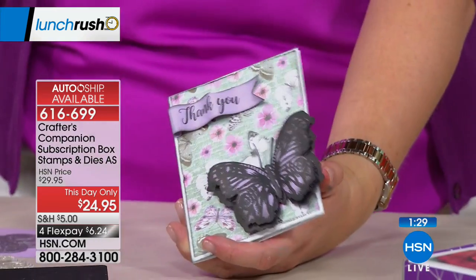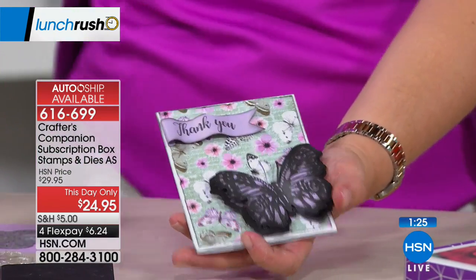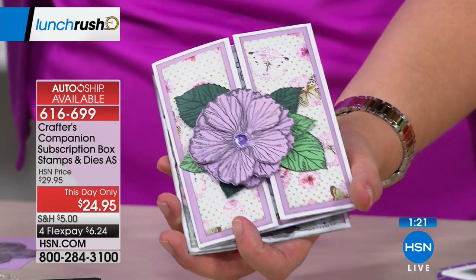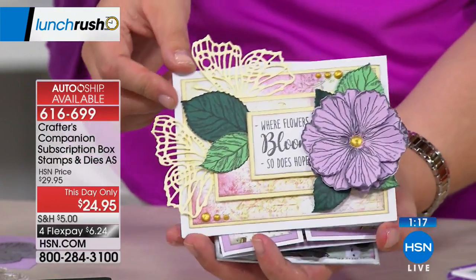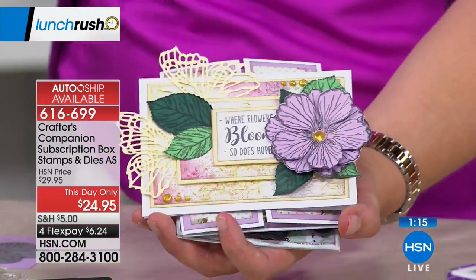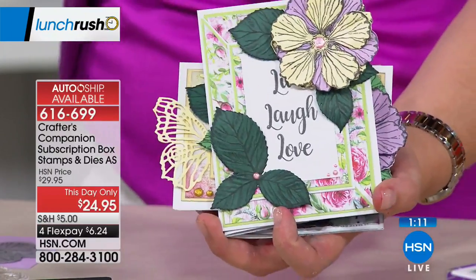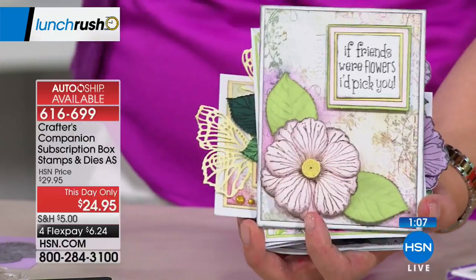Now, this is all supported by a huge community online. There are over 10,000 people already in the subscription who are sharing their makes every single month when the box comes out. We have a dedicated website, which is crafterscompanionbox.com, and on the website there are video tutorials teaching you how to do all of the stamping and die cutting. Honestly, it is so incredibly simple when you've got the tools.